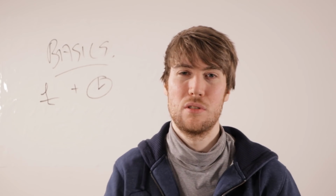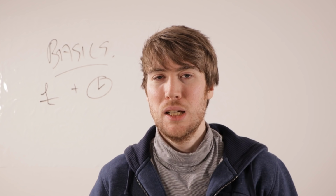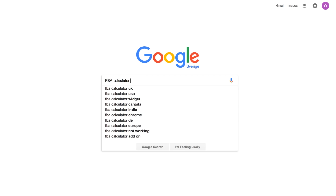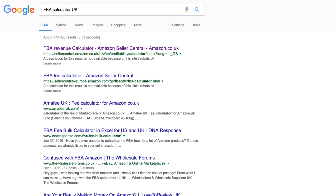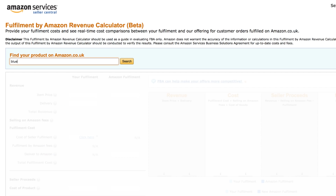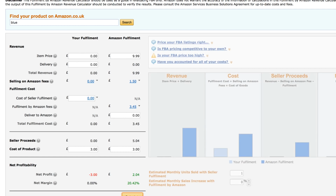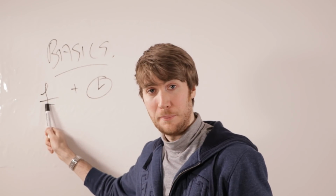Or if you're searching for products online, like searching at e-commerce stores and stuff like that to find products to sell, then you can use Amazon's FBA Calculator, and this will give you a breakdown of all the fees Amazon charges you to sell on their platform and tell you the profit after each sale. Okay, so that's how you figure out the profit.